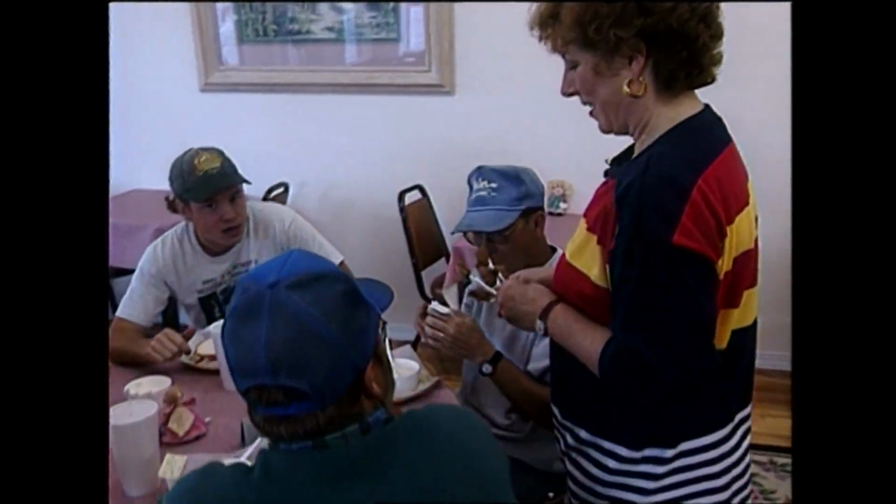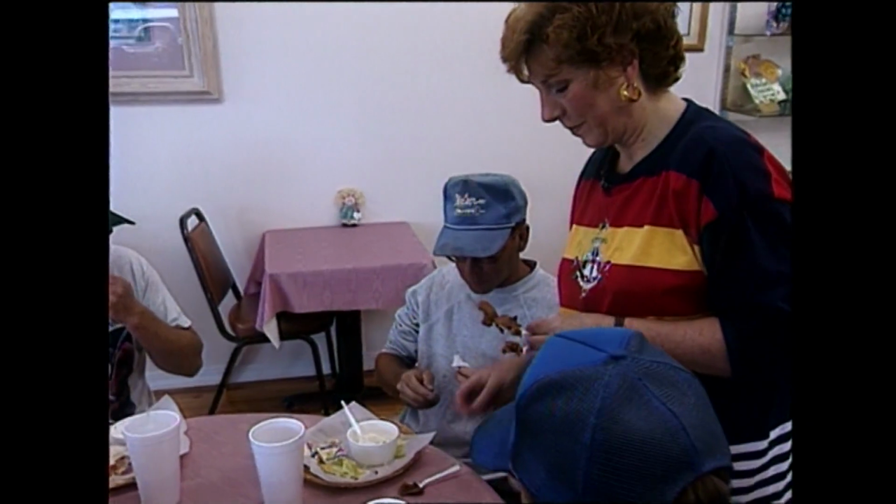And Fawn Olson learned her lessons well. Her fudge is a big hit here in Weezer. What do we have? Fudge. We just made fudge. Oh, thank you.